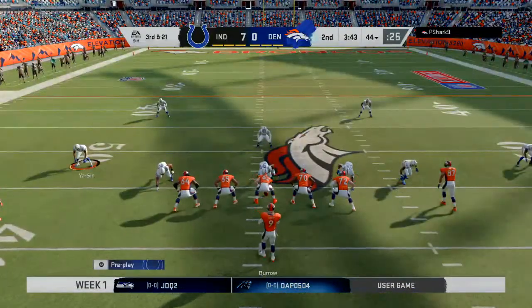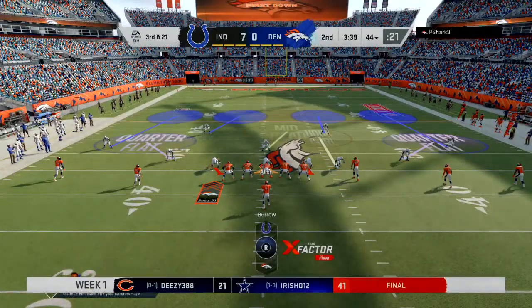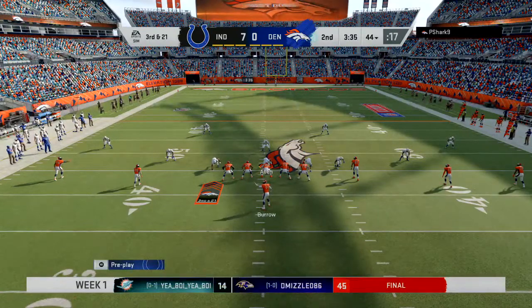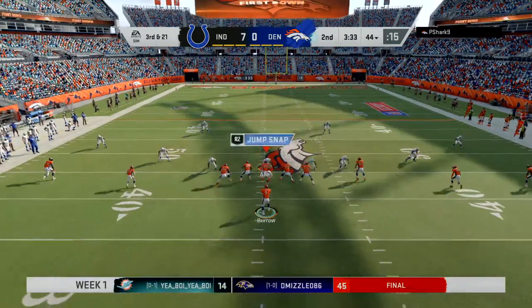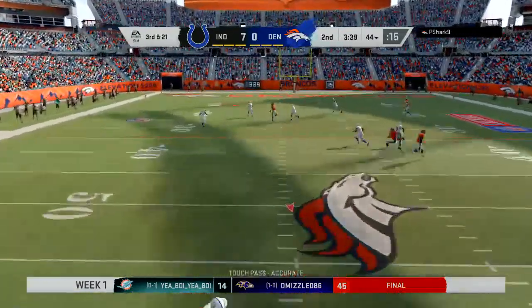Needs something from deep in the bag of tricks here after first and second down went backwards. It's third and very long. Mike's 59. He'll look to throw. Going for the deep ball.